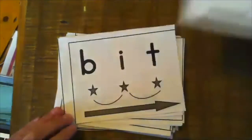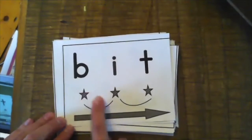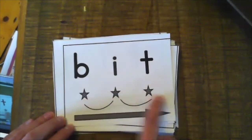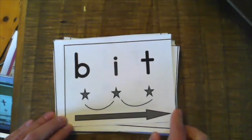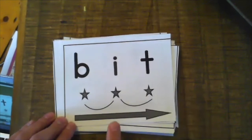Let's do two more. Ready? Say the sounds. Say them faster. What's the word? Bit. If you're having a hard time with this, start by just blending two sounds.